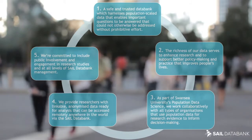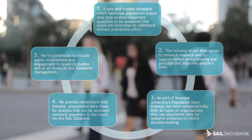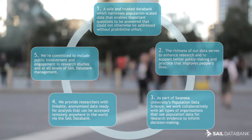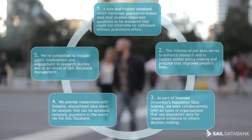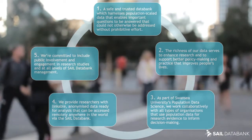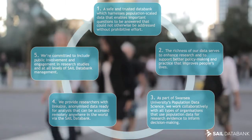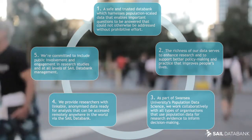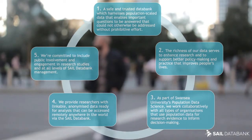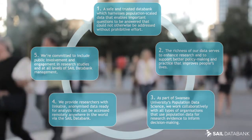And what are the key characteristics of Sale that mean we're able to make that difference? As a safe and trusted databank, we're able to harness data on a population scale to answer important research questions. Outcomes of using our rich data lead to better policy making and improvements in people's lives. As part of the population data science team, we work collaboratively with many different organisations. We provide researchers with linkable, anonymous or de-identified data that can be accessed from anywhere in the world. And we recognise the value of public involvement and engagement in everything we do.